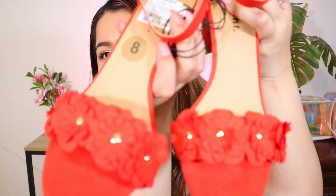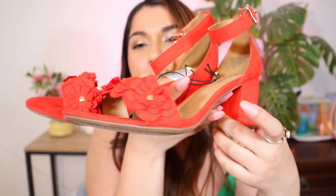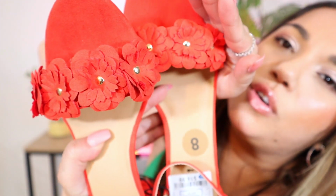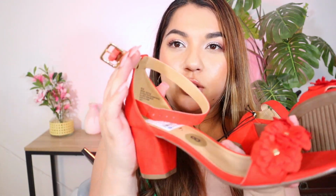I also got these really pretty cute heels. Look at these heels. Do you see them? Super bright red, super tiny heel, mini heel. I love these types of heels. I can wear them to work. I don't feel like I'm wearing anything, honestly. They have a scent of the flowers. They are just so gorgeous, adorable, so cute. They have gold accents inside the flowers and gold accents on the actual strap.